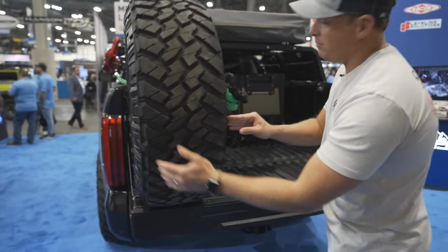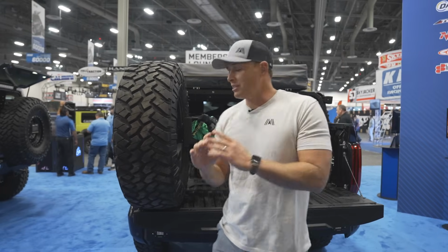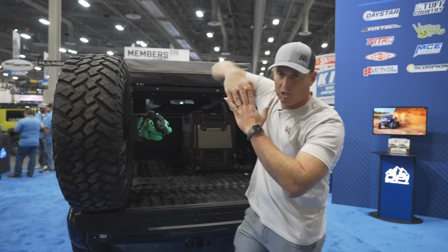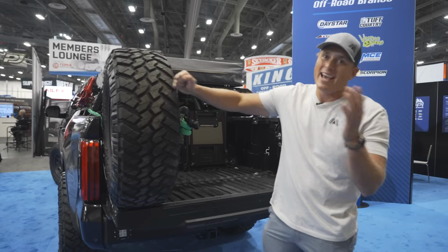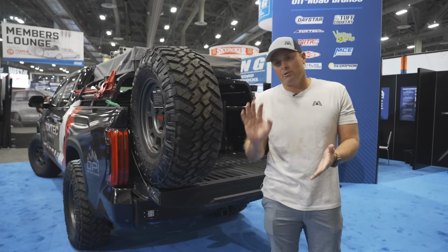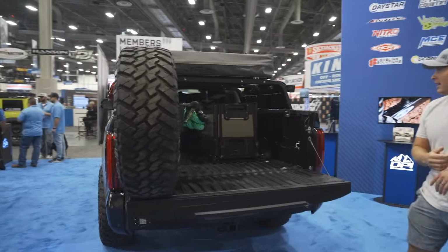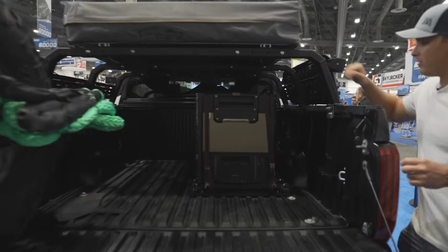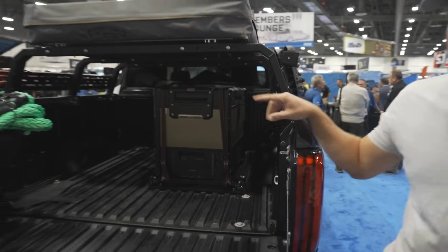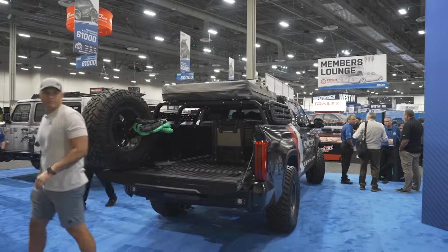That gives you the ability to maintain proper weight balance, because when you have an off-road tire that is hanging off the back, you're pretty much a lever at that point. 100 pounds hanging out the end of your tailgate may seem really convenient, but you notice it when you're going down the trail. So this is a really cool solution. Also got an ARB zero fridge freezer combo. I like that. Recovery gear tucked up, it's rad.